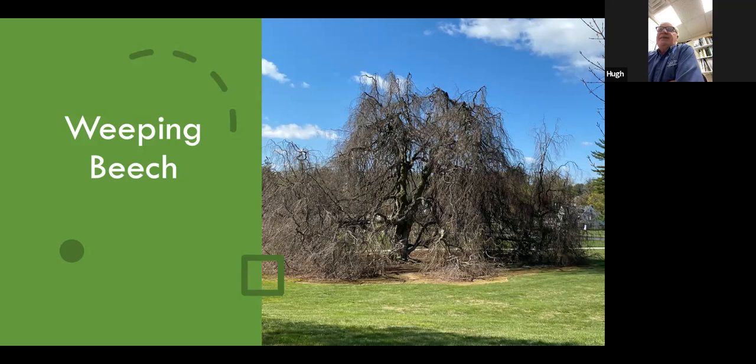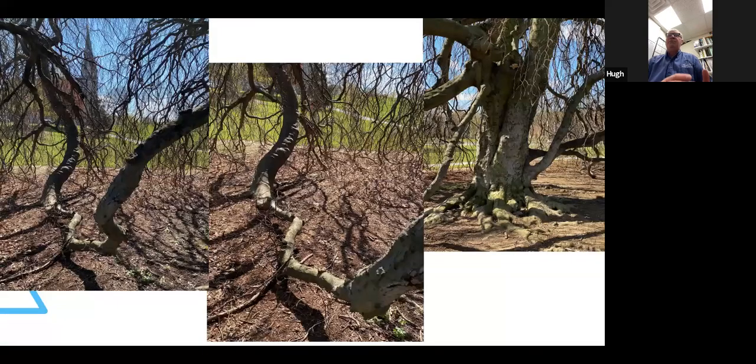The branches weep down, and when they touch the ground, it takes a few years, but they'll often root in. And when they root in, they'll come back out even bigger than where they rooted in. You can see the size of that branch there. It's going into the ground, it's small. And as it comes out, it's like three times the size. So rooting in and then colonizing the area. Just another great specimen on campus.